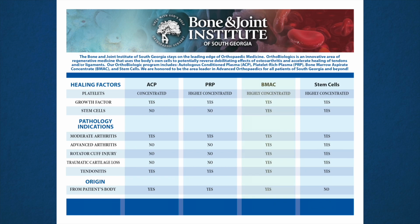The third type is bone marrow aspirate concentrate. We do not use the blood in this type of injection. We are using the patient's bone marrow. The difference is that we can obtain the patient's stem cells. These are the types of cells that can differentiate into any type of tissue that the patient has, and they help add another aspect of healing to that patient's injury pattern.